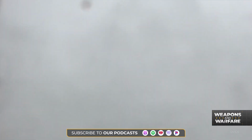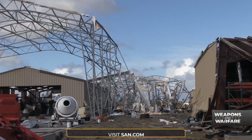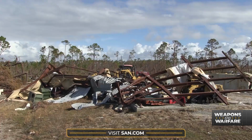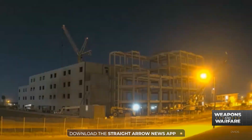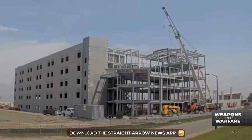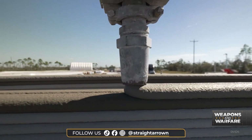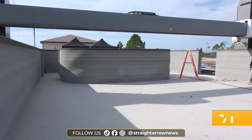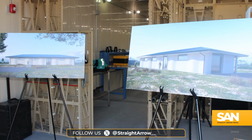The Air Force is getting in on the action too. In 2018, Hurricane Michael flattened parts of Tyndall Air Force Base in Florida. The devastation was so complete, the base is still rebuilding much of what was lost. In 2023, that included this printed facility for robotics research. It's the first of its kind on an Air Force base anywhere in the world.